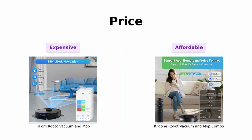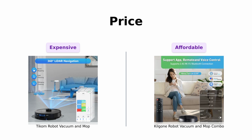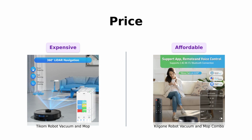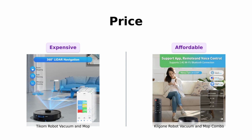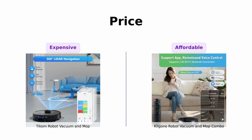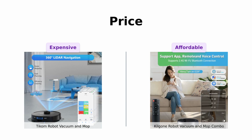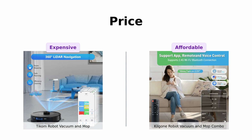First up, let's talk about the moolah. Tikom comes in at a wallet-weeping $399. Meanwhile, Kilgone is a little kinder to your bank account at $267. So if you're looking to save some bucks for that extra avocado toast, Kilgone might be your new BFF.